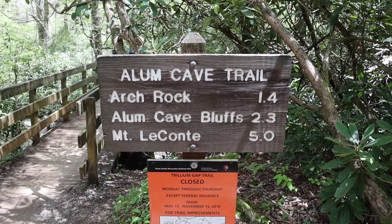When we were at the visitor center this morning, we asked what a good trail would be to hike between the visitor center and Clingmans Dome, where we went this morning, and they said Alum Cave Trail would be a good one. So that's where we're at, and we're going to see what it looks like.